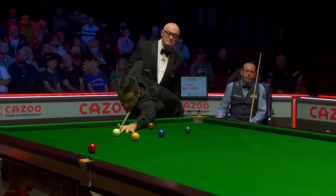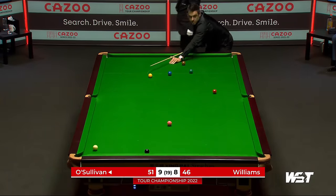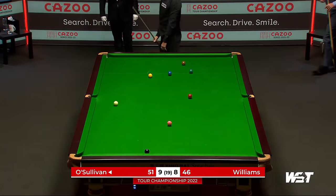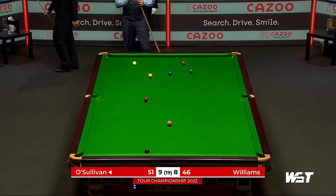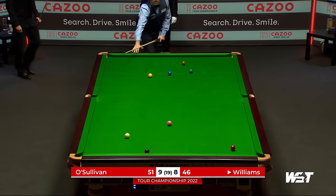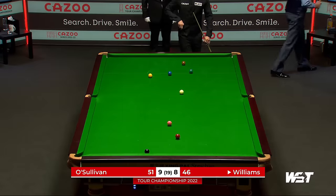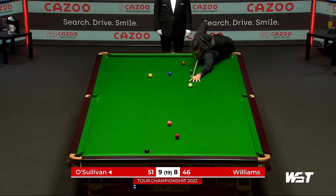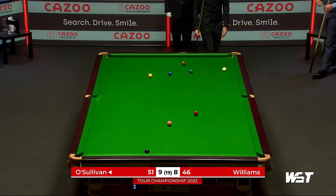Foul. Ronnie Sullivan. It's Ronnie lining up the cross double. The right middle. That is a kind of a shot to nothing. Cue ball. Huge area to aim for.